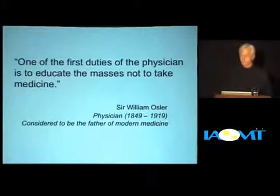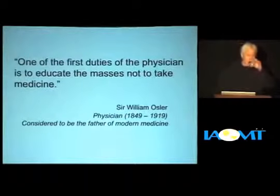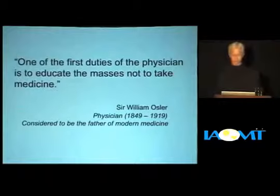Sir William Osler, considered the father of medicine. I just threw this in because I love this quote. One of the first duties of the physician is to educate the masses not to take medicine. I don't think we're following Sir William anymore.